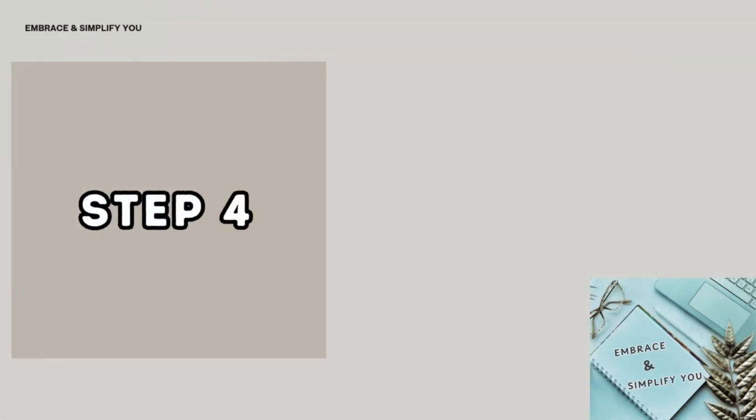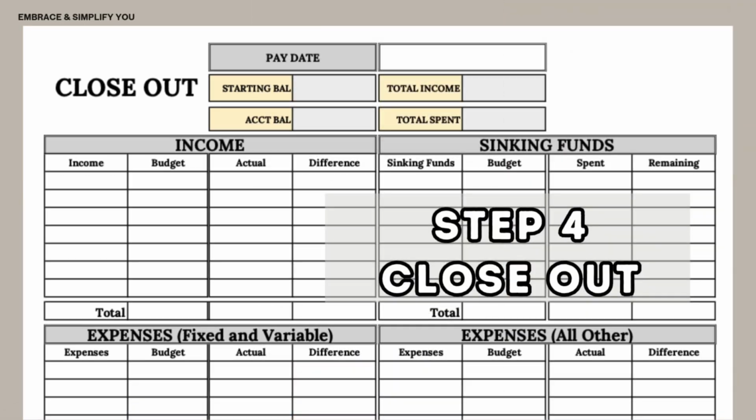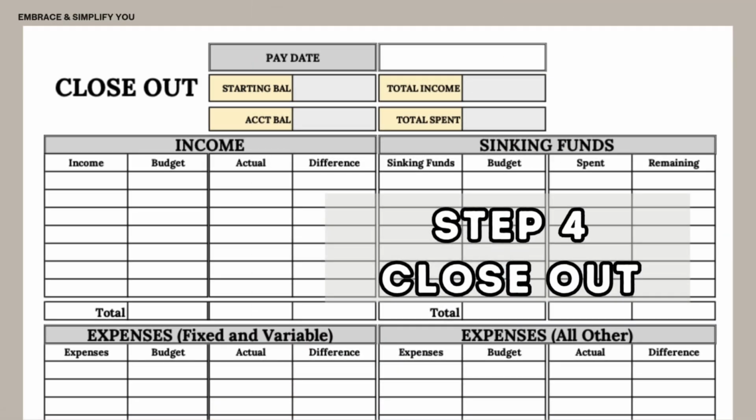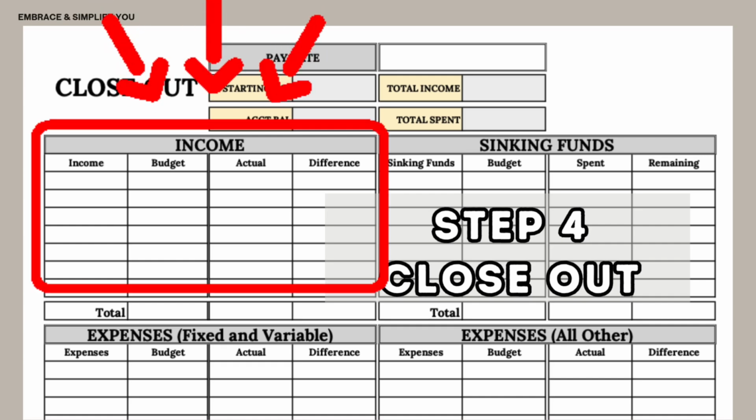Step 4 is when you close out your account. You are going to use your transactions to figure out closing out your account. So on this page, you will add your pay date, add your starting balance, calculate your total income. Using your transactions, identify all the income that came into your account. So your fixed income and variable, and you're going to write that here.